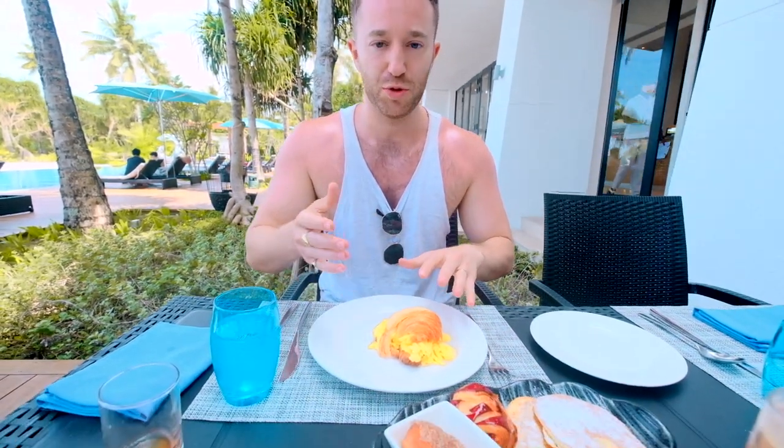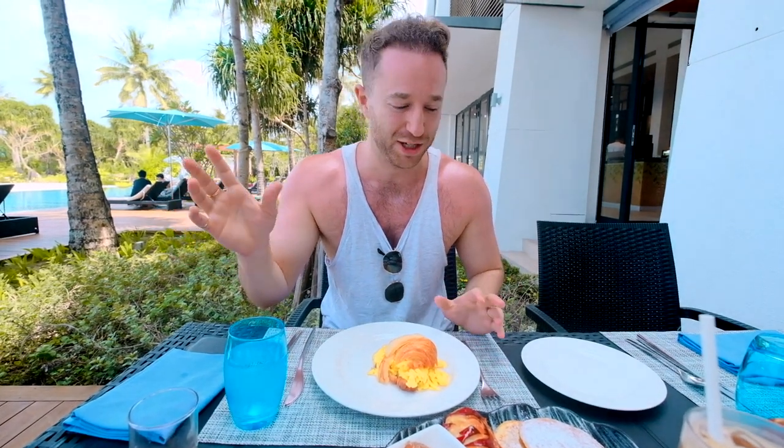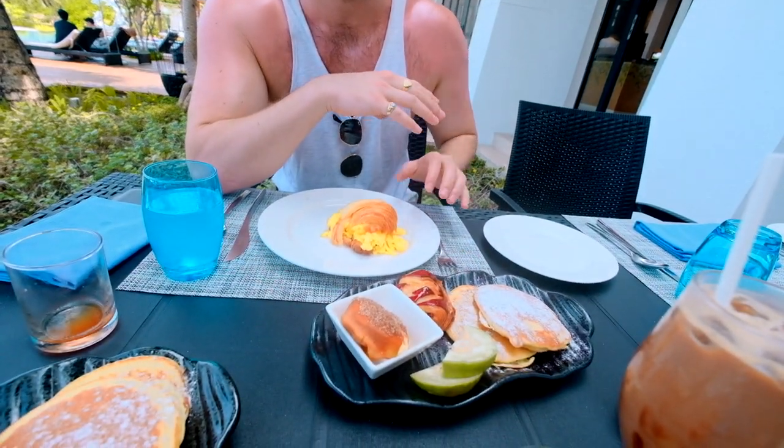The food selection here is so wide, I don't think we'll be able to show you everything, but for example, we got croissant with scrambled eggs, freshly made, of course. They can make omelets, whatever you want, eggs benedict fresh. There's a pancake and waffle station. There's a whole bakery section. You can order all kinds of coffees on tap. You can get whatever you want and like exotic fruits and everything you want.